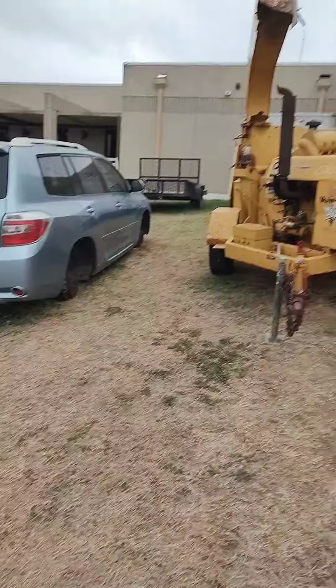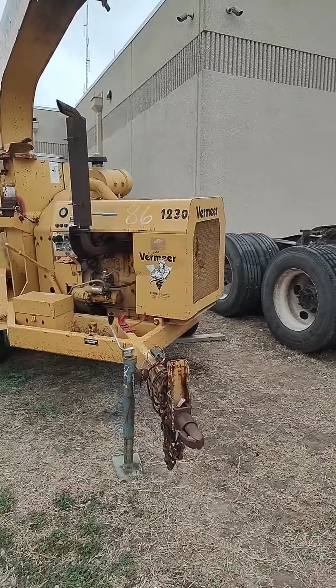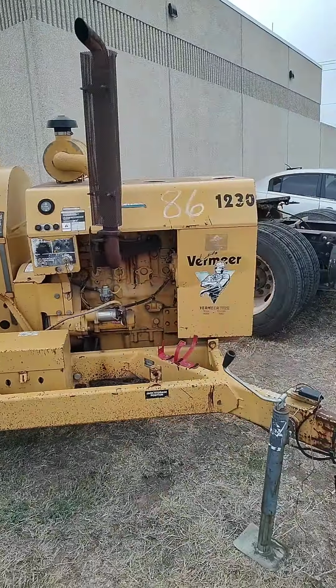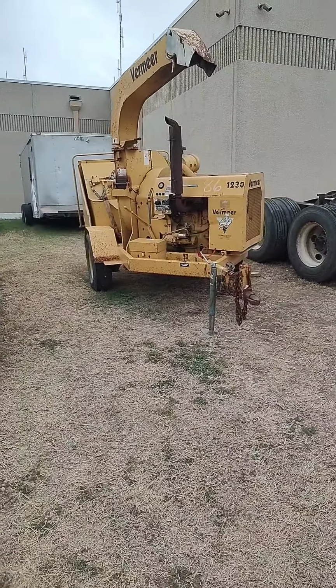And also sitting next to the Toyota Highlander is a chipper. This may be one of the county units or county pieces of equipment that they had at one time. It's a wood chipper for chipping up whatever you want to chip up. Chip up wood. I wouldn't recommend chipping up metal, but it would do pretty good chipping up tree limbs and things like that.